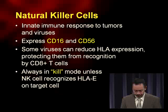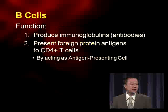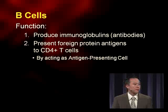Okay. Now let's move on to B cells. B cells have essentially two functions. One, they produce antibodies, and two, as I mentioned before, they can act as antigen-presenting cells by presenting foreign protein antigens to T cells.